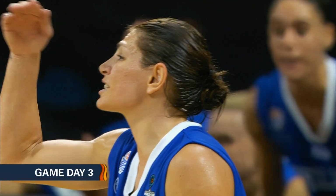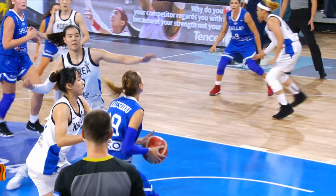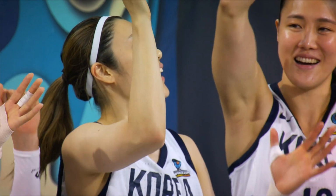Greece and Korea went into their game day 3 clash knowing it was winner takes all, with the victor moving on to the quarter-final qualification round. And at the half, it looked like it would be Korea who would progress. They went into the break with a 3-point lead.